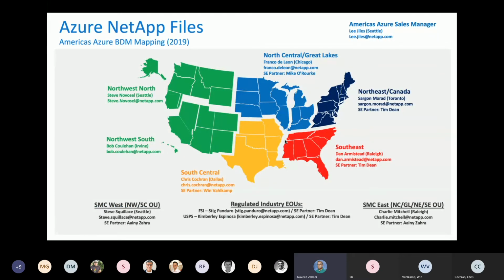This is always good just to see the coverage across the Americas that we've broken out. I own the South Central OU aligned with Microsoft, and my partner is Win Ballkamp. We have other folks that share responsibilities in the Northeast, Southeast, North Central. We just divided out into Great Lakes as well. And then I have peers in the Northwest and the Southwest.